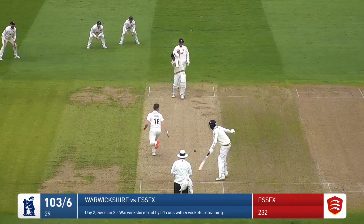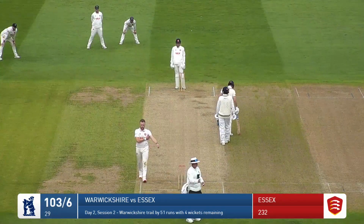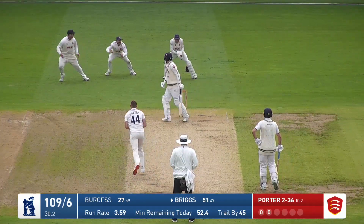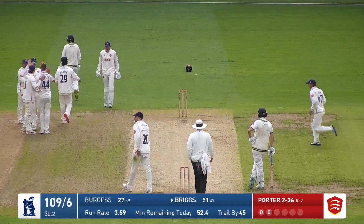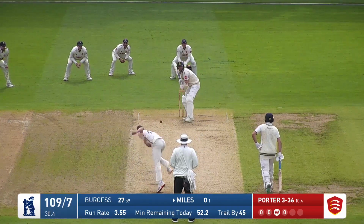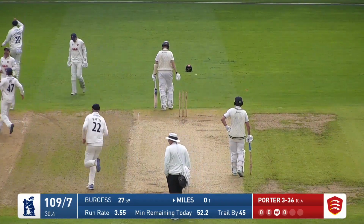Here comes Cook again, overpitched and driven for 4 by Michael Burgess. A very nice straight drive just onto the onside of the stumps. There's still a long way to go. Whether this is the start of an incredible fight back or just rearranging the deck chairs on the Titanic, we'll see. It's probably going to be the latter, because Danny Briggs has just fallen. Warwickshire could do with one from him now, and he's not going to get it because he's bowled him. Miles has been bowled off stump by Porter.